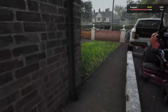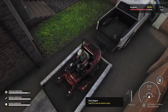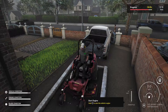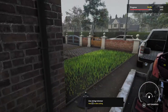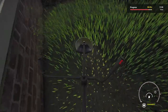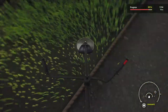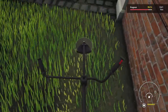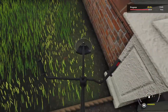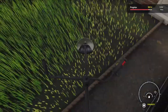Oh wait a minute, was I supposed to mow this area over here? I think we were. Oh wait a minute, we need to get on there. No wonder it's not done yet. But can I get over there? No, I can't. We're gonna have to weed eat that. That's okay. We've only been here for like 2 minutes. It's 3 minutes. Yeah, you definitely can't take this mower, but I don't even know what mower you could take on this one. I wonder if you can weed eat everything. Just weed eat only.